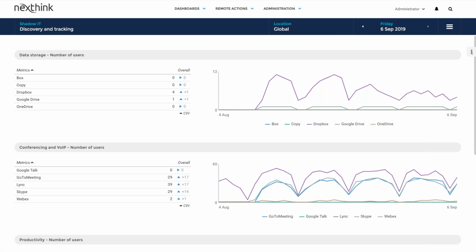Once you understand if people are using the wrong thing, you can use one of our Engage campaigns to actually understand, are you doing this deliberately? You should actually be using OneDrive. And similarly, if you look at the example underneath, maybe people should be using GoToMeeting, but you still have people using Skype and WebEx and Lync and whatever else.